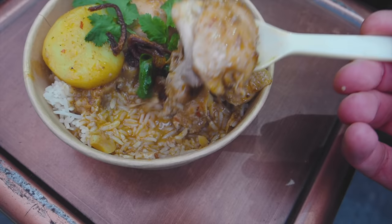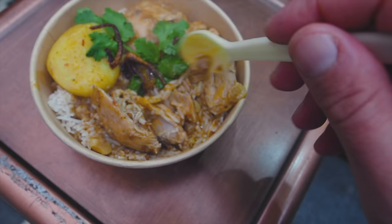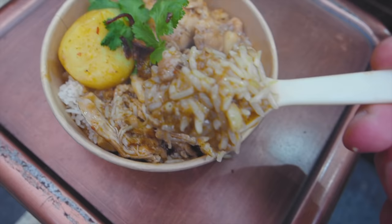Nice. At least it's not chicken breast. You just don't want a chicken breast in a curry, do you? Yes, it's boneless thighs. We haven't even got a mess about. Look at that. Guys. Potato. Yep. All right. Nice.